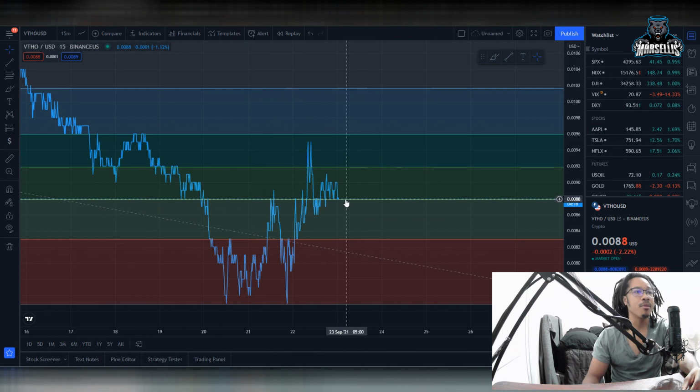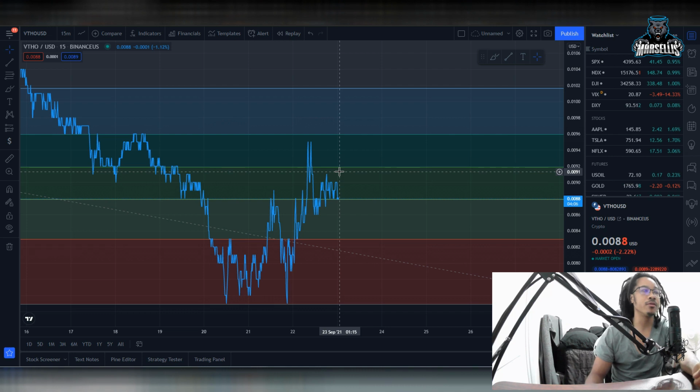And before we go over that, remember VeThor and VeChain are kind of the same thing. So even though VeChain is having resistance at 10 cents, we've got some resistance here at the 0.092 area for VeThor. And we're also having some good support here at 0.088.